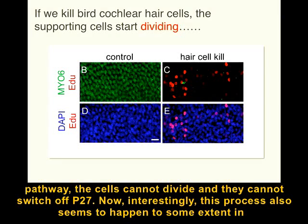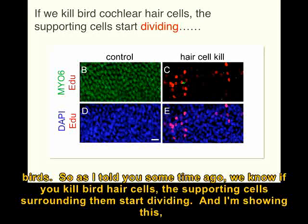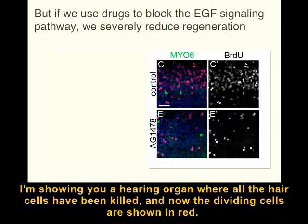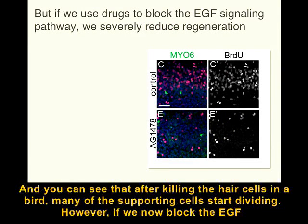Now, interestingly, this process also seems to happen to some extent in birds. So as I told you some time ago, we know if you kill bird hair cells, the supporting cells surrounding them start dividing. And I'm showing this to you here. On the left-hand side, you're looking at the surface of a bird hearing organ, and all the hair cells are shown in green. On the right, I'm showing you a hearing organ where all the hair cells have been killed, and now the dividing cells are shown in red. And you can see that after killing the hair cells in a bird, many of the supporting cells start dividing.